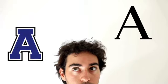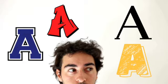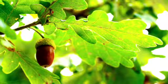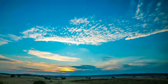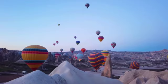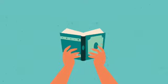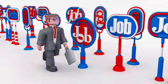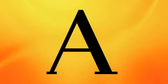Now here's the tricky part. A looks simple, but in English it makes lots of sounds. Listen, A in apple, short A in acorn, long A in father, broad A in about, soft A in air. That's because English took words from Latin, Greek, French, German, and more. So the letter A had to do a lot of jobs. No wonder it's one of the most used letters in English, and in many other languages too.